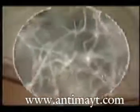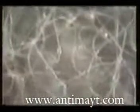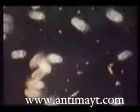Dust mites are photophobic, living deep in pillows, mattresses, upholstered furniture, carpets, and other soft materials. Literally millions of mites may inhabit a single bed.